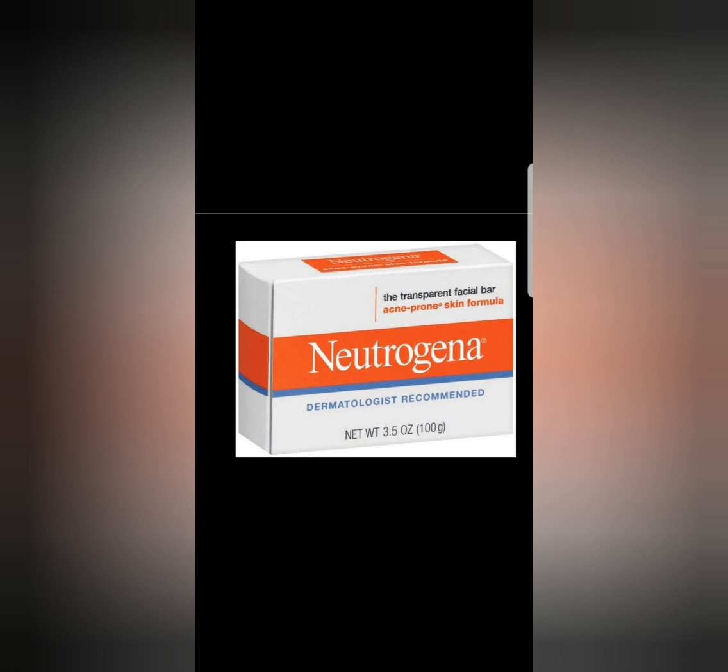This glycerin rich facial bar contains no harsh detergent, dye, or hardeners. It removes excess oil, and it's a very effective acne soap. When you apply and rinse, it cleans the face without leaving any clogging residue. It's a non-medicated formula, won't over dry skin. It will give you clean, healthy looking skin. It's dermatologist recommended, the transparent facial bar acne prone skin formula.